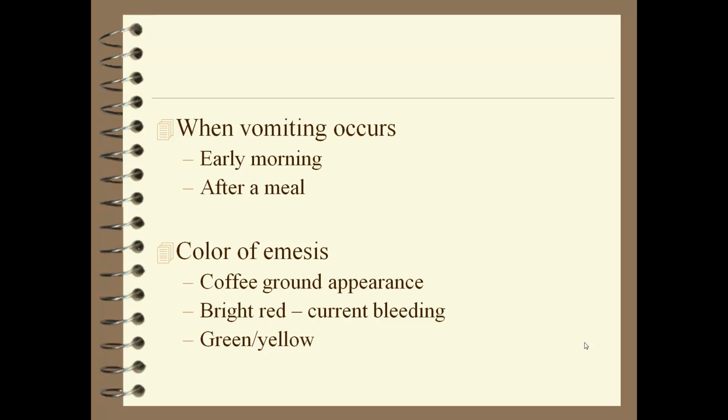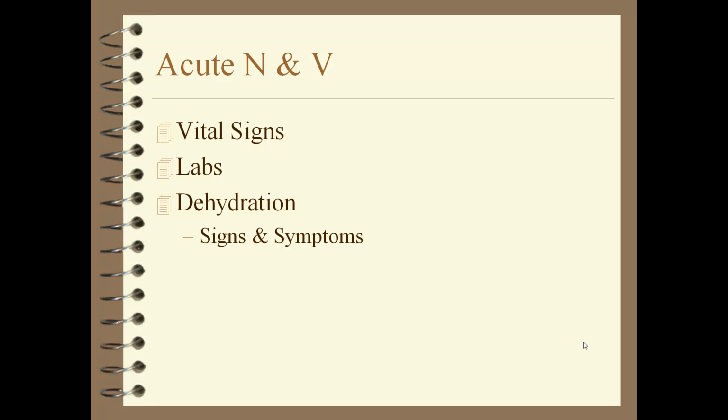Green, yellow could be the bile. So, what color is the emesis? Is it new blood? Is it old blood? Active blood? Bile? So acute nausea and vomiting, vital signs. Is the patient dehydrated? Labs, have they become alkalotic? So if you're dehydrated or deficit volume on board, what kinds of signs and symptoms would you expect from the patient? What would you expect? Well, different things. So think back when we were talking about dehydration, what kind of things would be expected? What might you see?